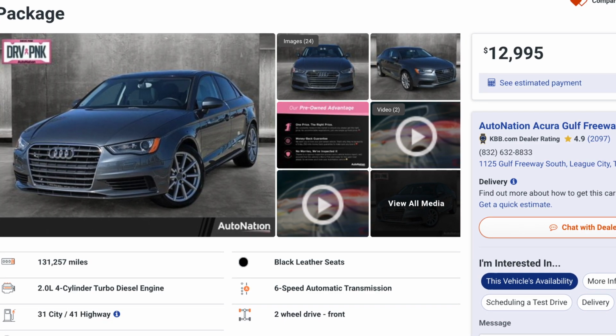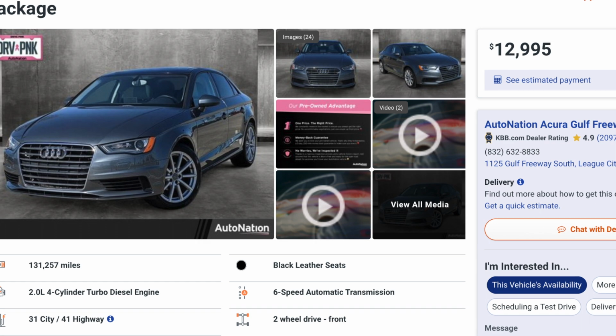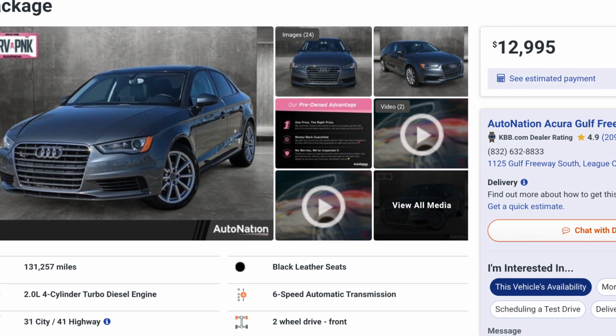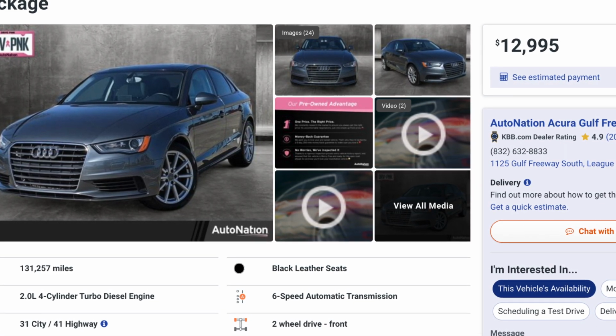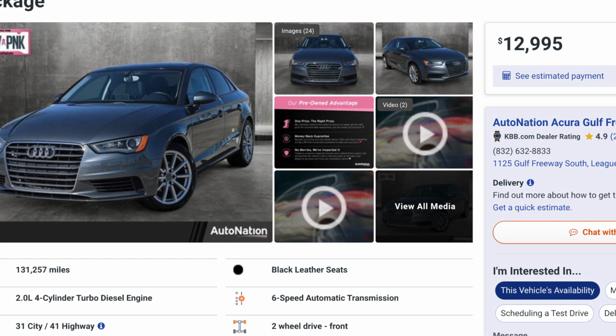So this one, because of all the miles, it's under $13,000. So you get to drive a really nice looking Audi for 13 grand. That's under warranty, right? Now let's try to figure out what this warranty is. I'm going to use the same methods.